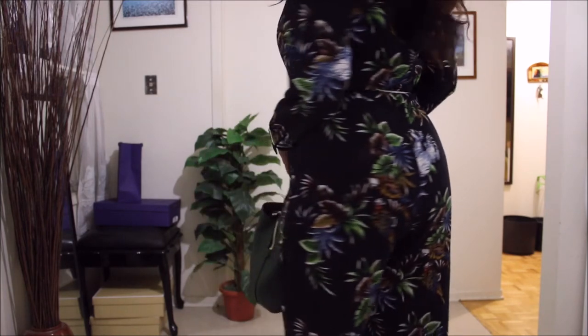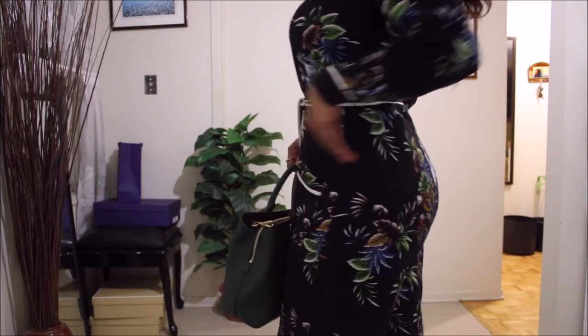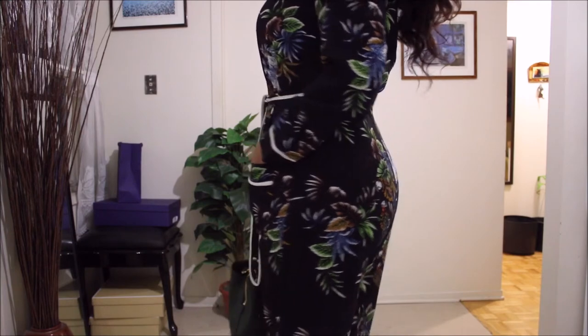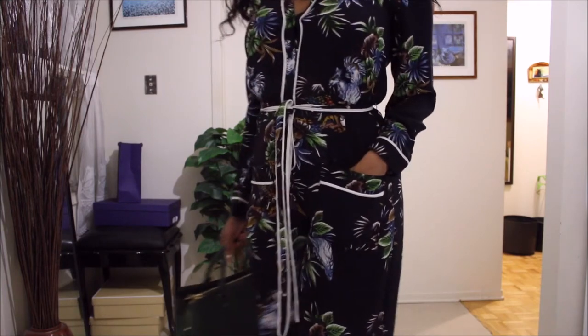It's a very delicate fabric. And on day one, when I rode in a taxi in this piece, the seam started to fall apart. So I won't recommend this piece at all.